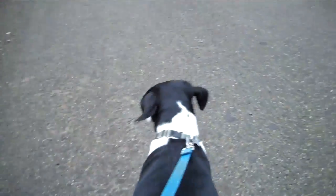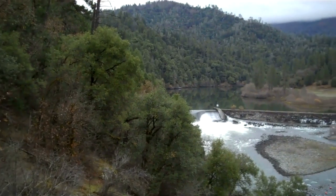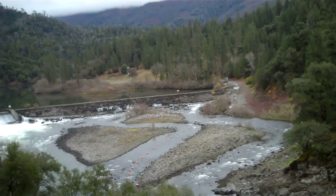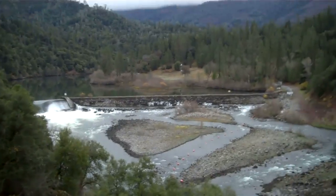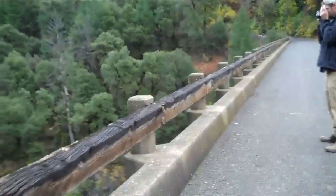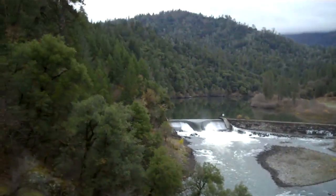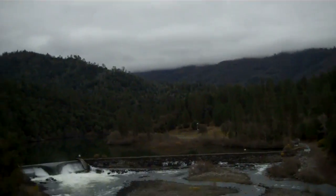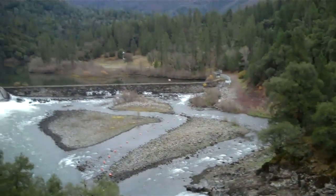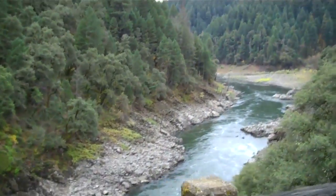Walking. There's Noodles. She doesn't like being on a leash, but she's got to be on a leash on this bridge. And that's one of the Pitt River dams. Cloudy gray day today. It's kind of cool. Around Mr. Whippick, he's taking a picture. It's a picture from this side.